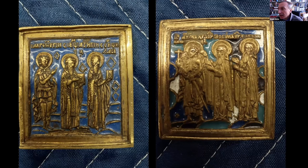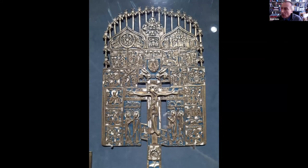And then I have details of some of these brass icons. These are a selection of saints forming a procession, the cross that I already pointed out to you. Look how exquisite these figures are. The proportions and the graceful curves of the silhouettes of the figures. This goes back to the highest style of Byzantine painting from the late 14th century.